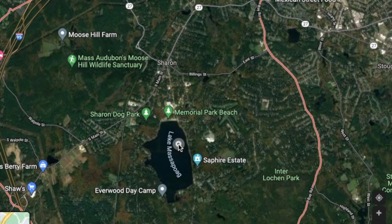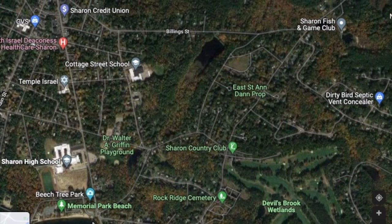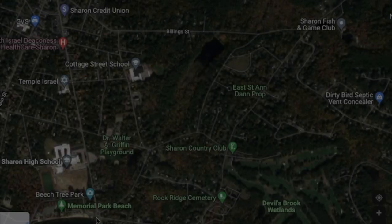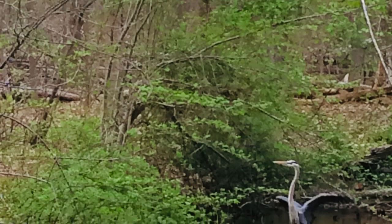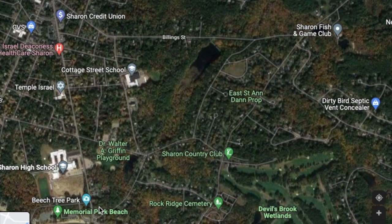I will zoom in a little bit to make it clearer. So the outlet from the lake is right here, by Pond Street, Quincy, East, and Massapoag. The trail starts right here on the roundabout. You have to cross the street. You will follow the trail by the bank of the Massapoag Brook.